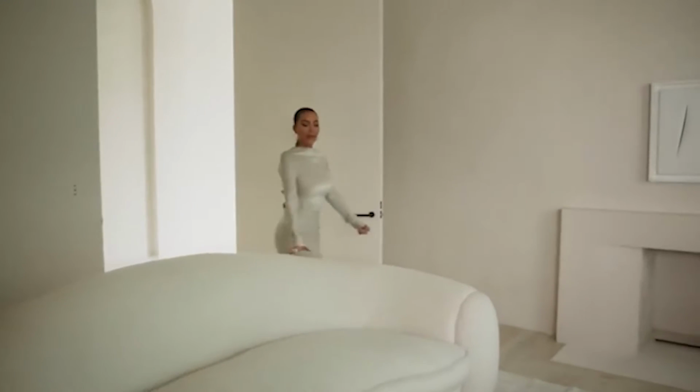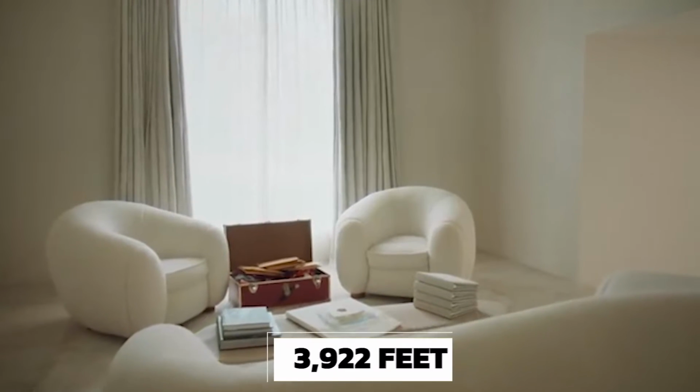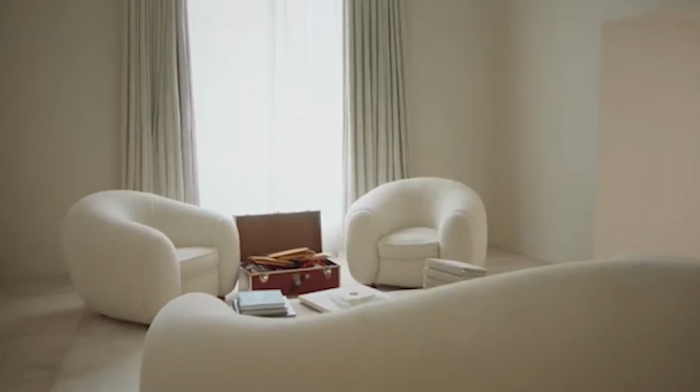Built in 1951, the sprawling open-plan property in Beverly Hills stretches over 3,922 feet. The home had plenty of room for the young Kardashian family, with 4 bedrooms and 4 bathrooms.